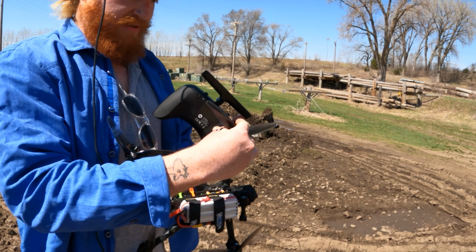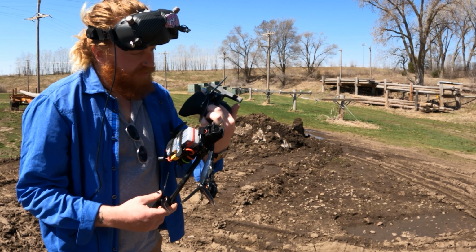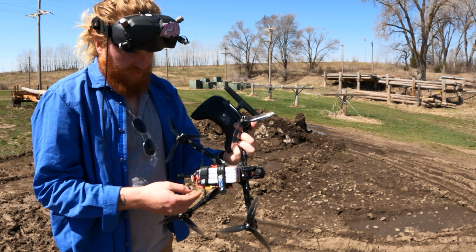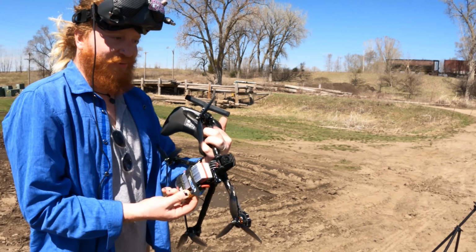Righteous! Motors are hot, but not like smoking. But at least they're not dead. Cool. Success. And there you have it. That was some pitfalls and some errors that you can avoid when setting up your GPS rescue.